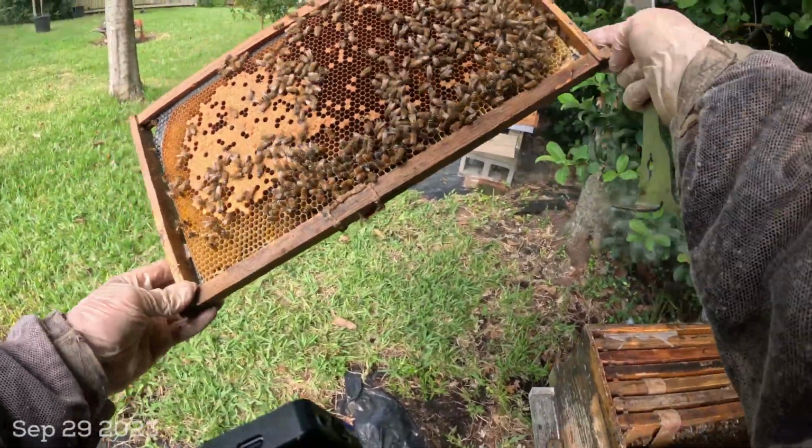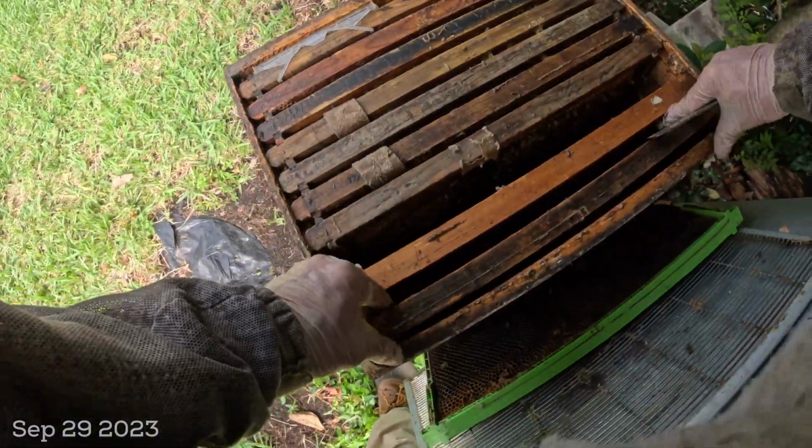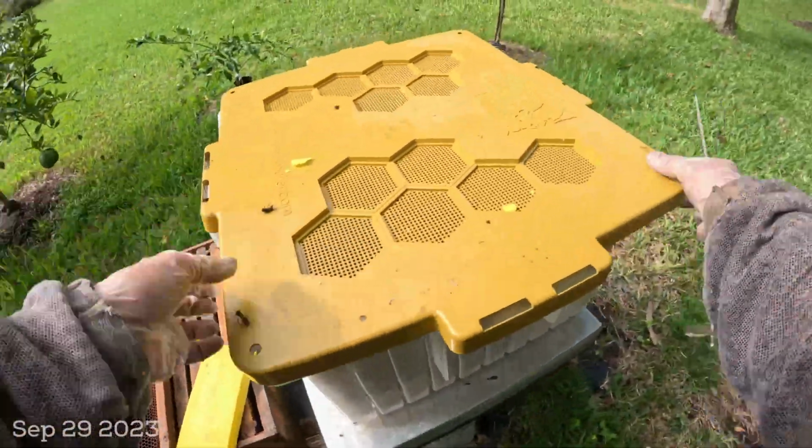There's Mom. You know what? I'm going to give this hive, believe it or not, one of my brood frames I got from the other apiary, because I think I'm going to have a little bit more brood than I need.